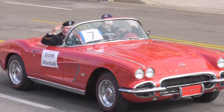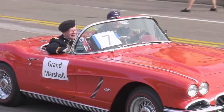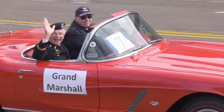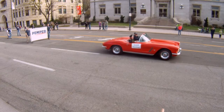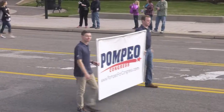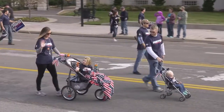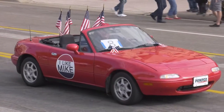Ladies and gentlemen, they're followed by today's Grand Marshal, Colonel Robert Hester. He's a field artillery officer who retired in '95 after more than 26 years of active military service. And right behind him is the group representing sitting Congressman Mike Pompeo, over several vehicles.